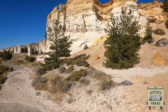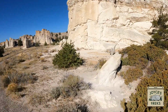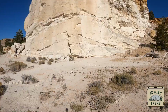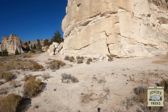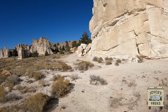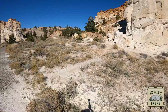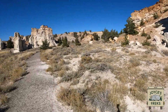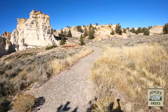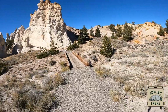Interesting sight over here. Some people have just carved their names in the sandstone. They're really not supposed to do that, but they have. Another beautiful place to explore and come out to in kind of the middle of nowhere in Wyoming.